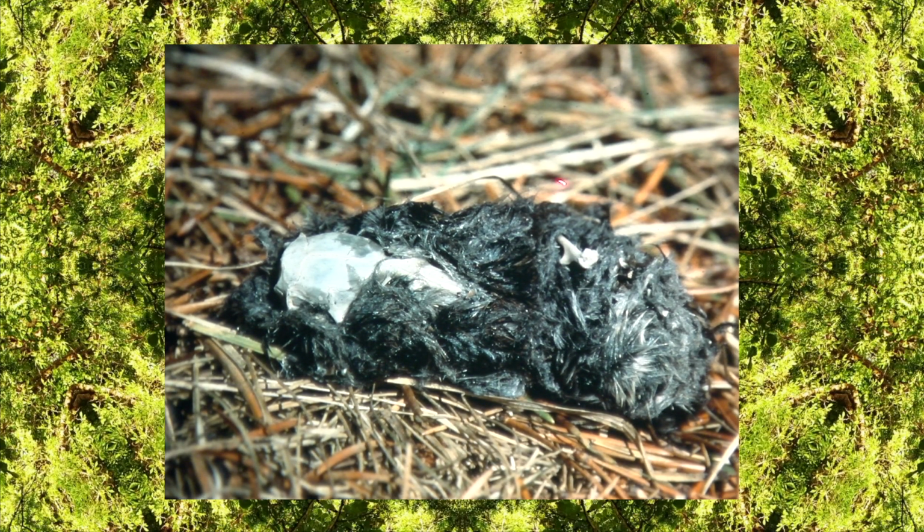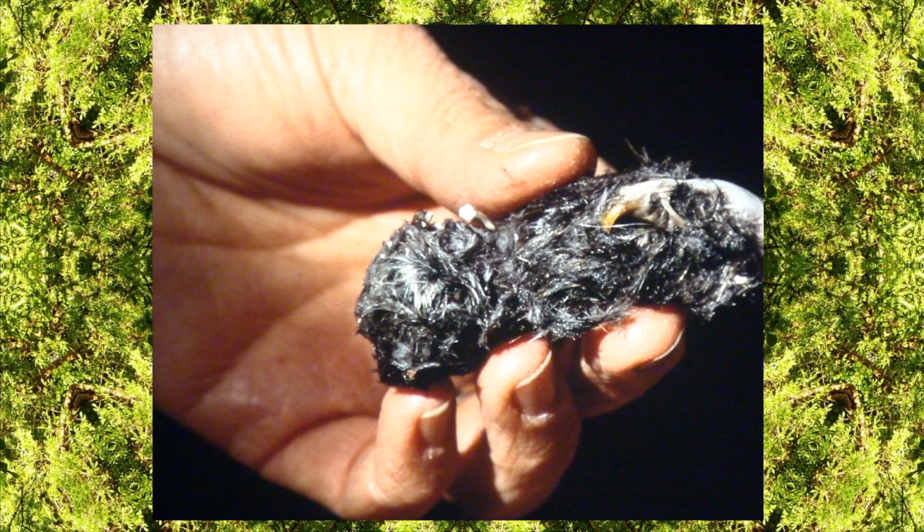And this pellet contains all the bones and fur and skulls from the animal that they ate. So there's a skull, there's a leg bone, and all this fur. And if you took that apart, you would find all the bones of that animal. So you can touch pellets, but just remember you want to wash your hands after you touch them, before you touch your food or touch your eyes or your mouth.